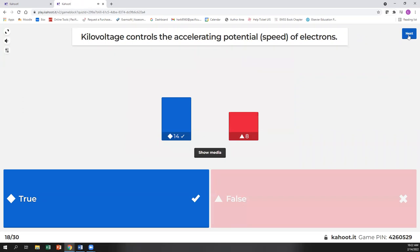True, yep. So the kilovoltage affects the speed and the penetrating power. It ends up controlling quality, but inversely it also controls quantity, because if the electrons are flying across faster, you'll by default have more X-ray photons. So kilovoltage does both. MA only does quantity because it's only affecting the electrons.